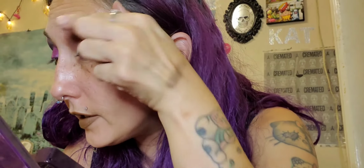Alright, so that it's on me, a very light, mid-tone brown. So you're definitely going to want to use a darker color in the crease because you're not going to get it with the mattes you have in here.